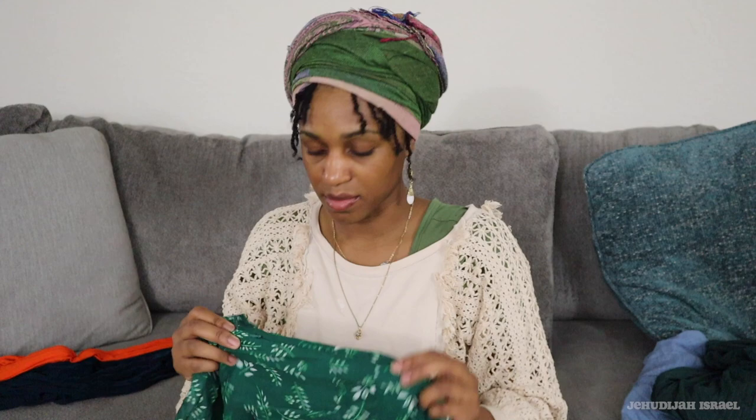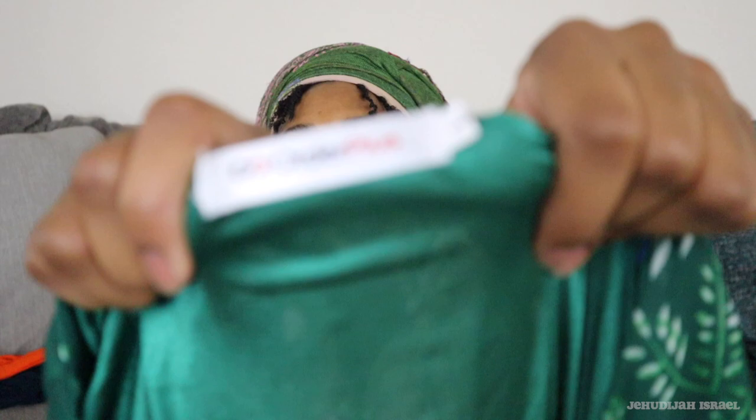And it fits perfectly. I'm gonna do a try on haul for y'all too, or just how I style these pieces basically. So it's a zipper on the side right here, and this is from the brand Order Plus. I've never heard of it, but they did something good with this one. Okay, so yeah, this is really cute. It's really flowy.